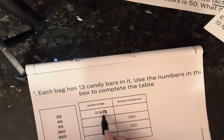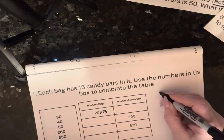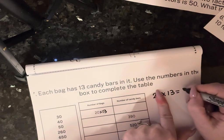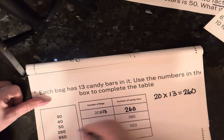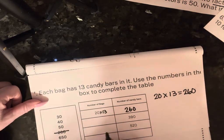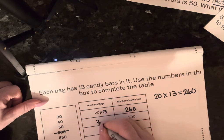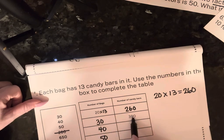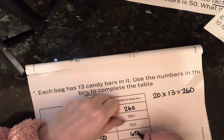I know that 20 times 13 is one of these answers. So 20 times 13 would be, I could cover the 0, and 2 times 13 is 26, and I pop on that 0. So that's 260. And I can cross that out. Now, if this goes 20, 30, 40, 50, then that should work. I can just fill in my answers, because it wouldn't be 650 times something equals 390, right? It's going to increase by 10, and then 650 goes right here.